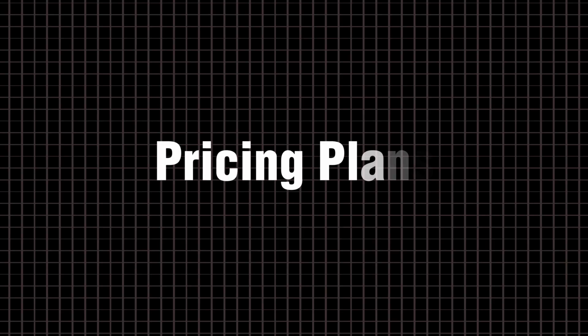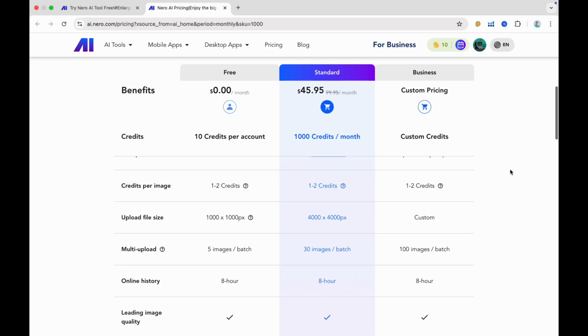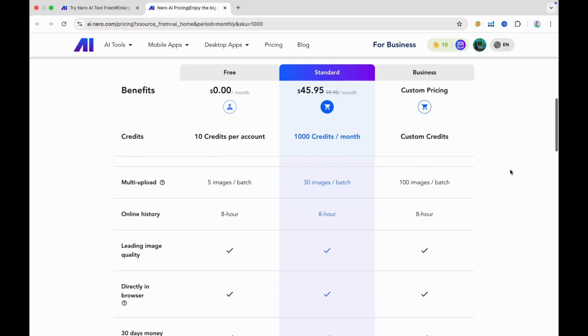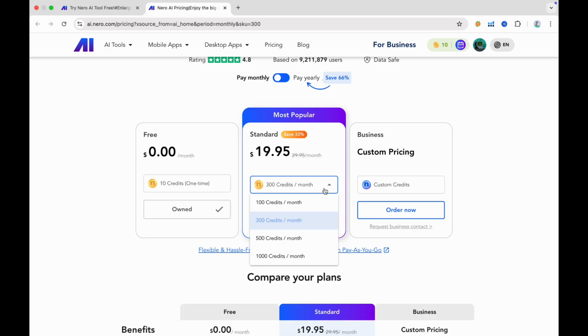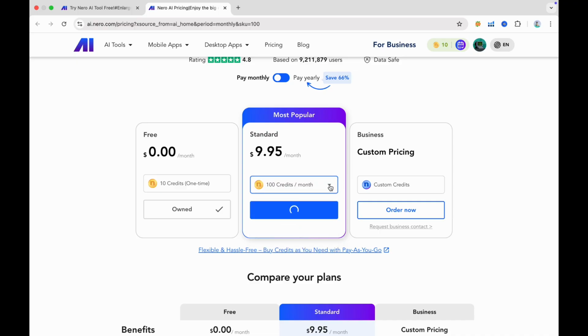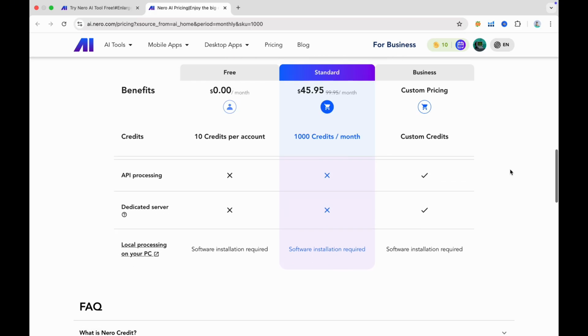Pricing plans. Free plan, $0 per month. 10 credits to start. Basic tools, batch of 5 images. Monthly Pro Pass, approximately $19.95 per month. Often on sale from $29.95. 300 credits per month, up to 20 image batches, priority processing. The pricing is credit-based, so it's pay for what you use.